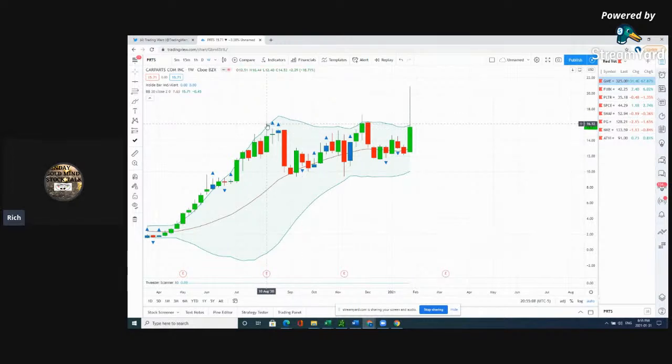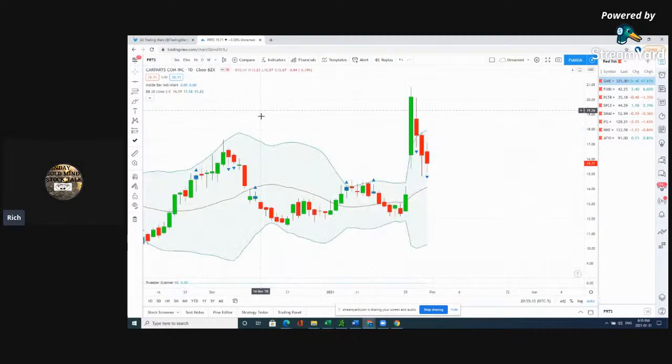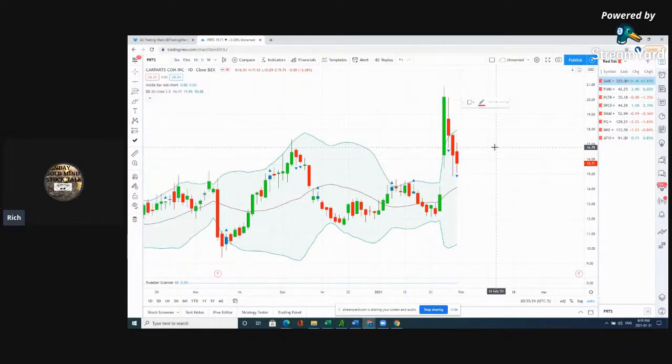PRTS sounds familiar. I don't know why. Oh, I called this out as a day trade a long time ago. Yep. See how it showed up on the scanner? It was an inside bar. So let's look at this one when it was on the scanner. Let's see what happened here. So let me just put this horizontal line at the low and let's see what happened here.